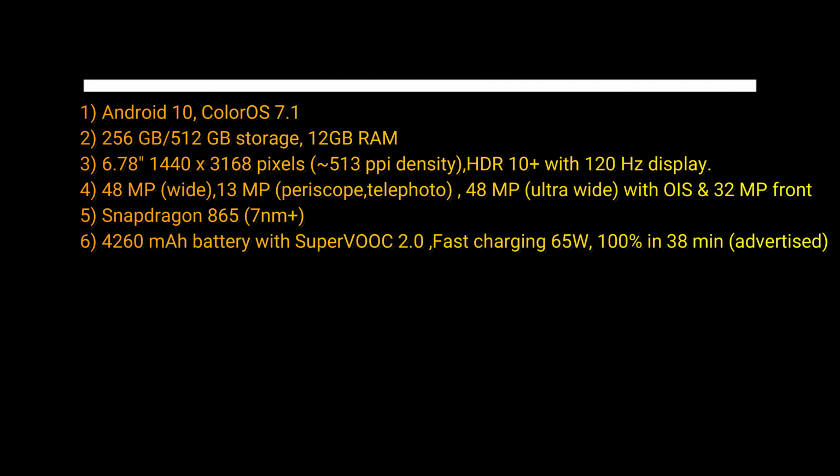So in the display section we have a 6.7 inch display along with 513 ppi, HDR10 Plus, and this display is getting 120 Hz of display refresh rate. It means it is going to be faster and smoother.